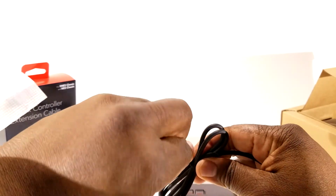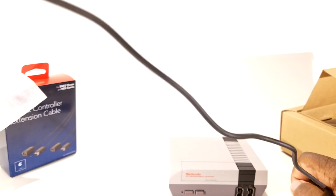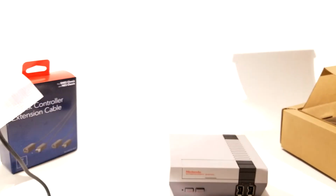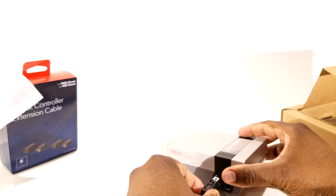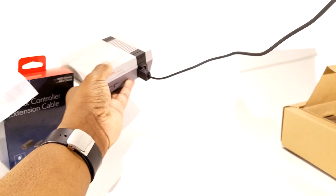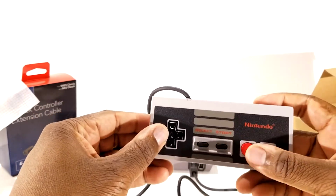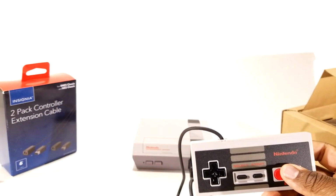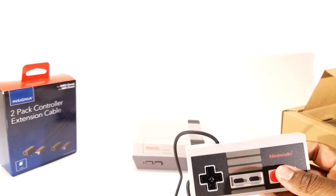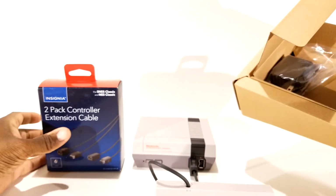So let's get this loose right here. Now, I heard that the cord was short. And yes, it is rather short. This is too short. Look. Plugging this in right here. This is too short. That's why I got the extension cables and everything like that. Let's get this stuff out the way, get that out the way, get this DS out the way, get that out the way, and let's see what else is in this box.